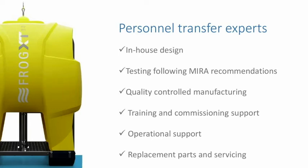We have quality controlled manufacturing. Once you have our product, whether you have purchased it or whether you are renting it, we do offer training and commissioning support and operational support throughout the lifespan of each product. The lifespan of each product is between 4 and 10 years, depending on the usage category. I will talk about this a little bit later and explain the usage category in a bit more detail.